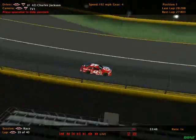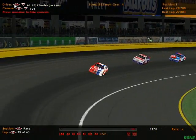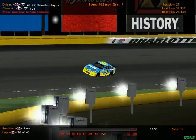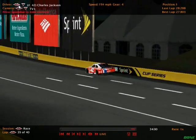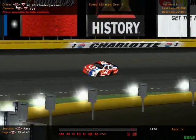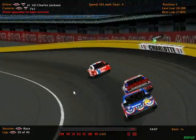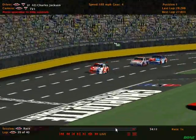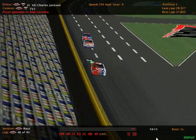I wouldn't find out. He is catching Brandon at a very fast rate. Brandon halfway through turn 4. Charles entering turn 3. Brandon out of 4. This is going to be a close one. Charles Jackson is going to take the white flag. Will we see another last lap pass? Sean Henley and Garrett Jones are catching him, and we could run up on a lapped car. Last lap at Charlotte.